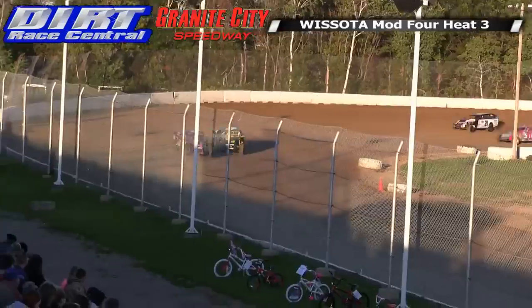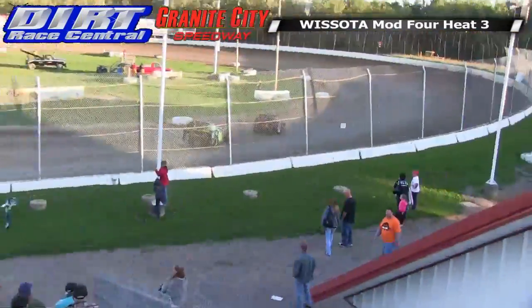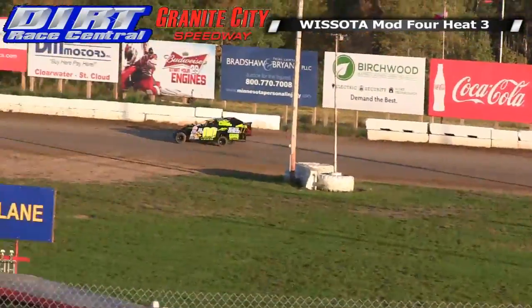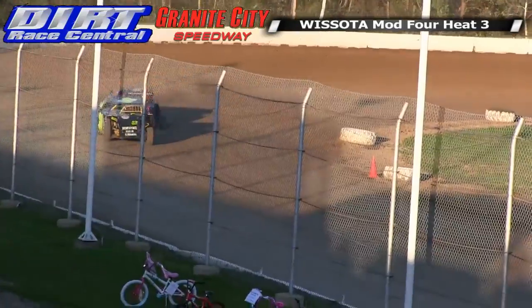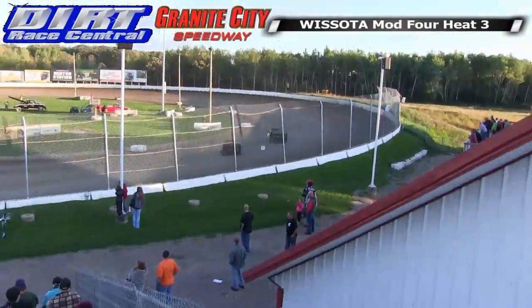Out of the final corner, they're going to see the flying green right now. Mitch Rebar, M16, gets the two laps to go. 00T, here comes Keith Thell going to work in turn number three. They're side by side. Thell in the 00T now gets the advantage out of the fourth corner. White flag up. One more time left.